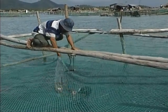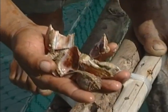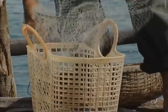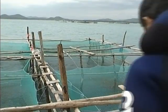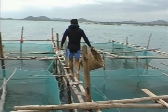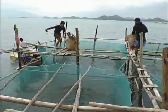The new methods of breeding lobsters have brought big economical benefits to the coastal villages in Vietnam. This year, the price of lobsters has ranged from $22 to $28 per kilogram. Thanks to the lobsters, the fishermen's lives have changed dramatically. The lobster is a popular and expensive dish in a restaurant.